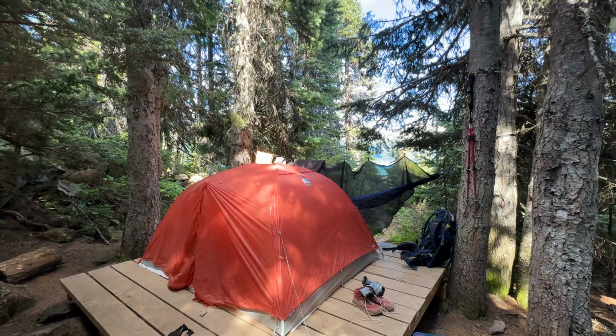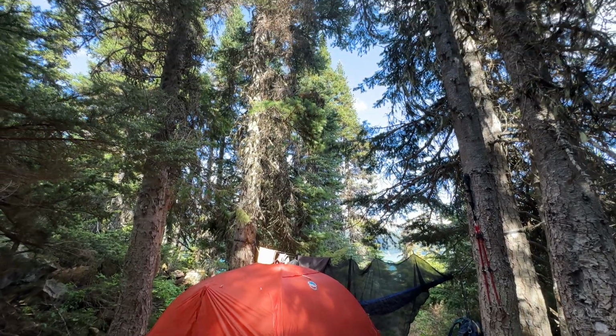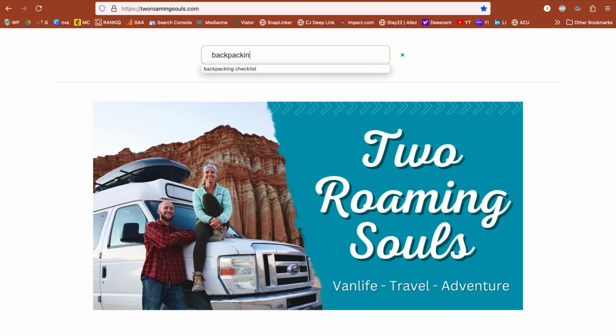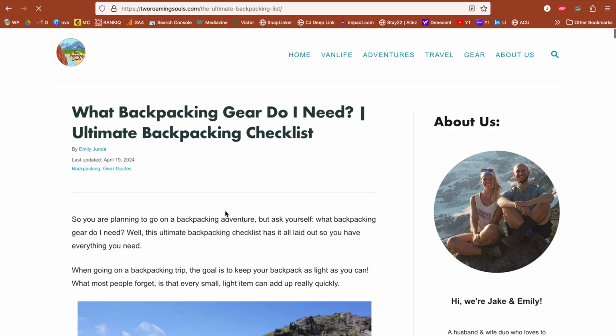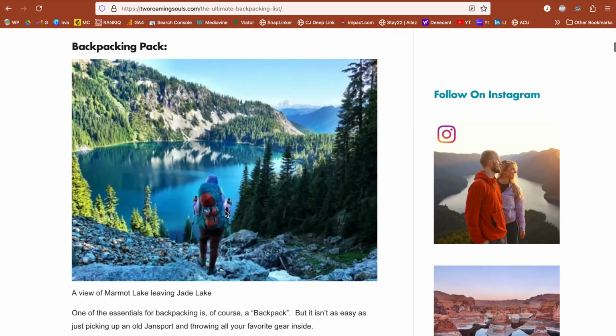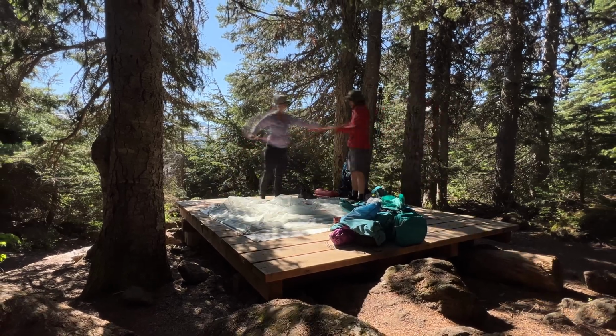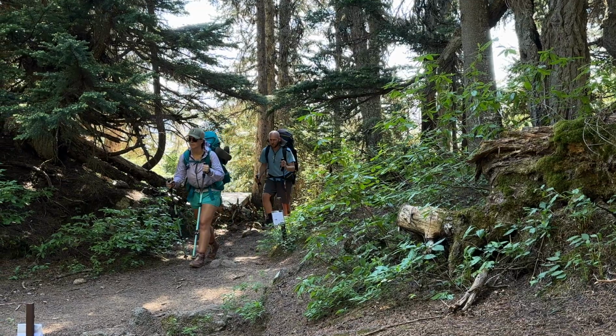These head bug screen things are ridiculous, but they're also one of our favorite backpacking items. For a detailed list of everything we pack for a backpacking trip, check out our backpacking checklist on our website. But I want to note some packing considerations for this trip in particular. Since there are bear hangs, you don't need a bear canister, just a bag to hang your items. And trekking poles and microspikes can be very helpful for the rocks and snow up to the summit.